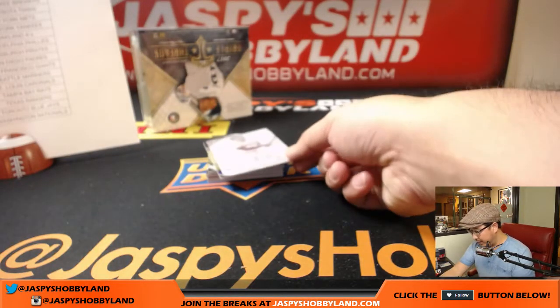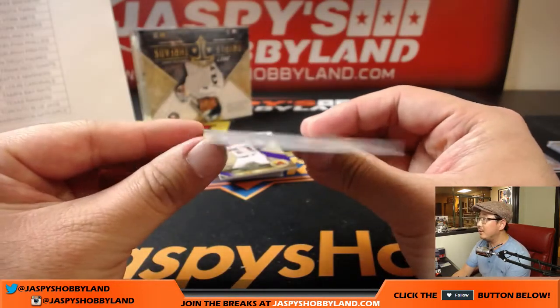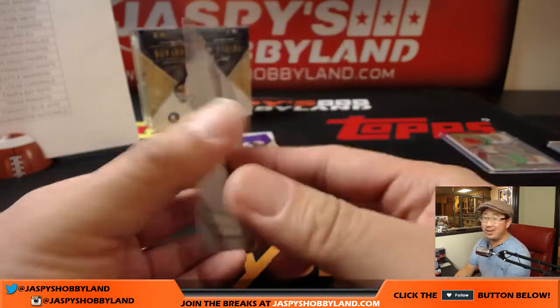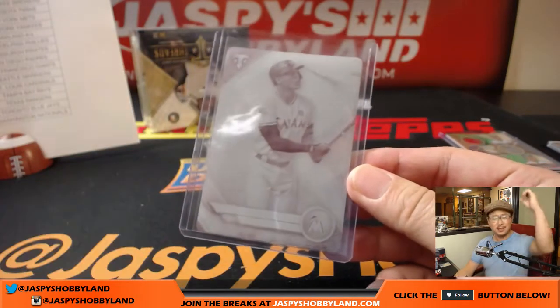All right, the printing plate is Giancarlo Stanton. Nice. It's kind of bent a little bit. Probably printing too much heat, too much fire. Giancarlo Stanton, that's Jeremy Tillman. And that means, Jeremy Tillman, you are all aboard the Big Hit Express. Whoop whoop.